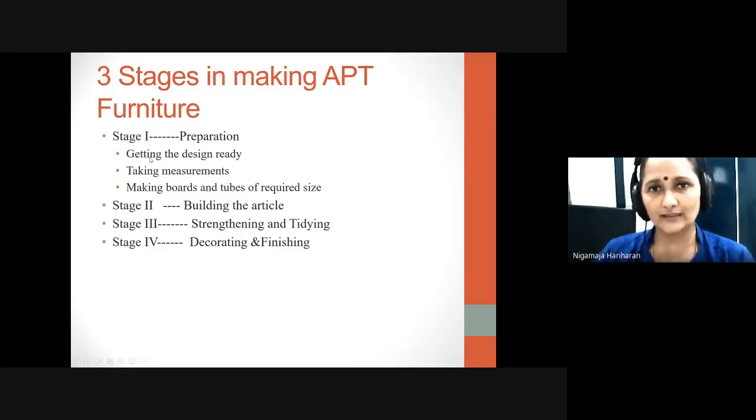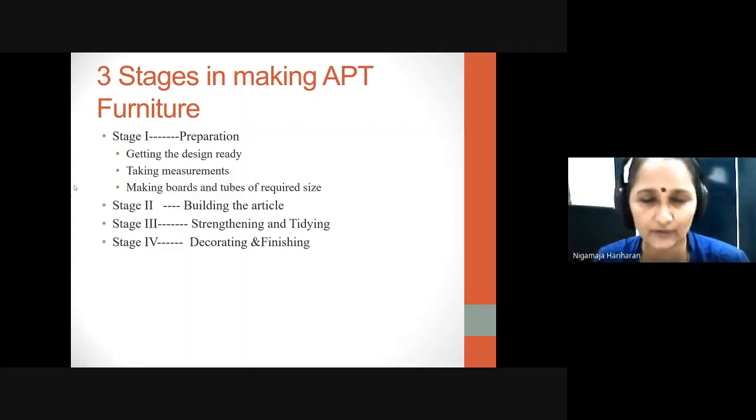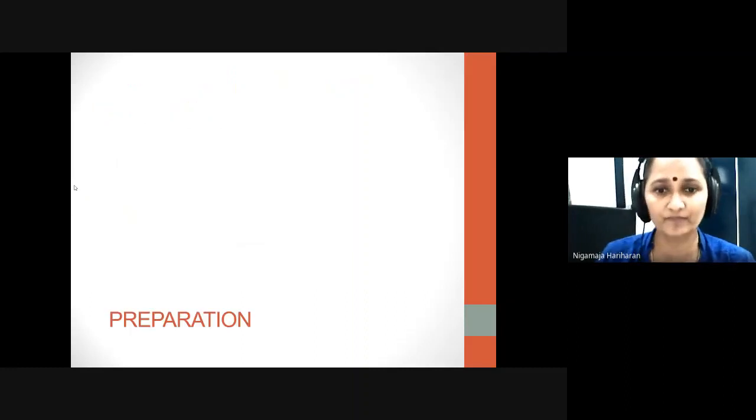Okay, so there are three stages in making furniture. The first stage is obviously the preparation, right? Then you have to build the article, you have to make it strong, and the last thing is going to be decorating or finishing the article, right?